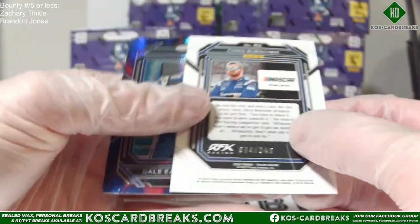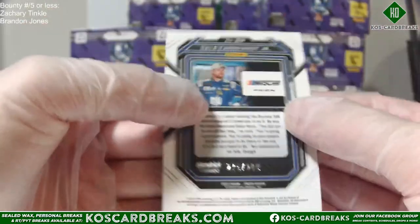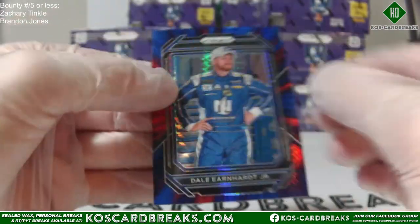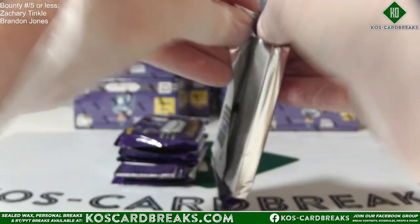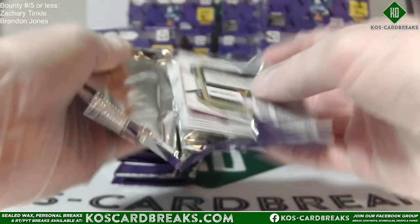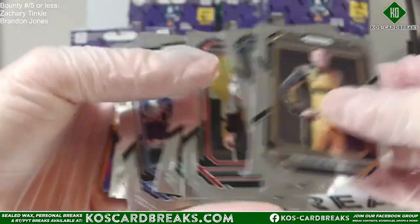Chris Buescher. This is out of 249, 74 of 249. And Dale Earnhardt here, also numbered out of 299, 275 of 299. Interesting. We got an autograph and two numbered cards in the same pack there. But yeah, lots of variants. Maybe that's what you kind of meant there. They did seem to pack some things together.